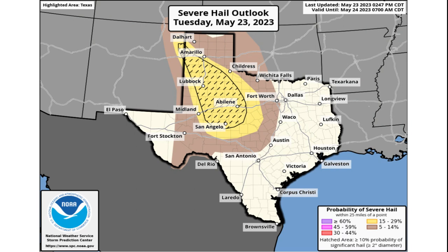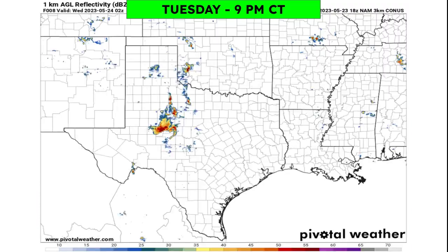That dashed line area, that's where you could see some of that hail around ping pong ball, 1.5 inch diameter, all the way on up to tennis ball sized hail around 2.5 inches in diameter. So this is going to be some very large hail that comes, not in every storm, but in certainly some storms. There is at least that possibility in that hatched area that there could be that significant hail.